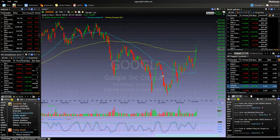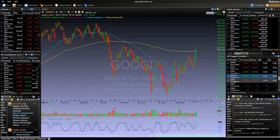Google, this is looking fantastic. You're coming out of a zone, but now you're on 1, 2, 3, 4 up days. We need a pullback in this thing before it can be a buy.